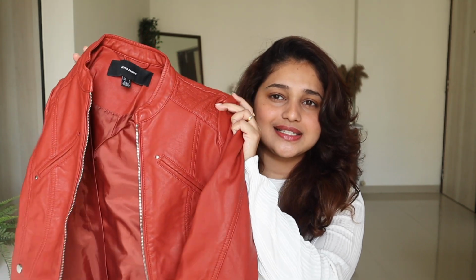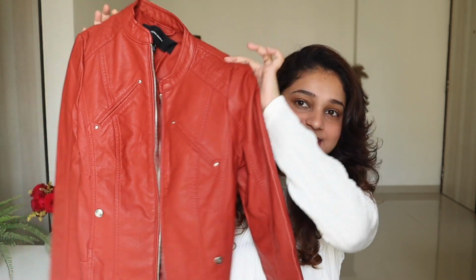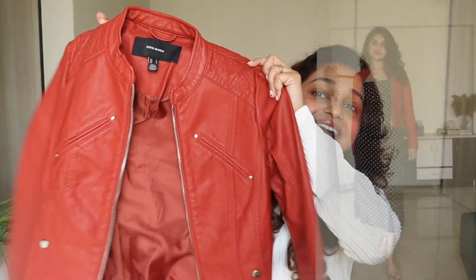Next, I've picked up a leather jacket. This is faux leather, and this is again by Vera Moda, and this is how it looks like. It's such a beautiful red color. Description में chili oil लिखा हुआ है, so this is a chili oil color by the way. And I love the detailings on this. The quality is a 10 on 10.